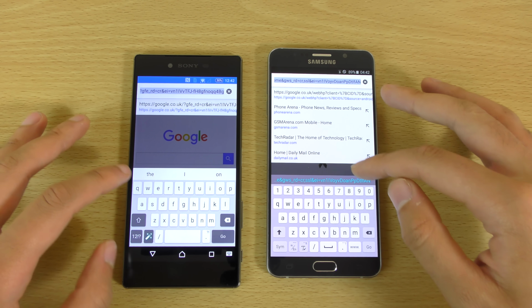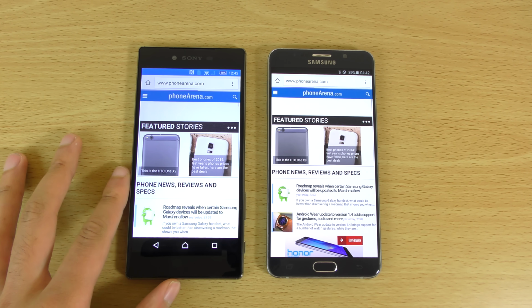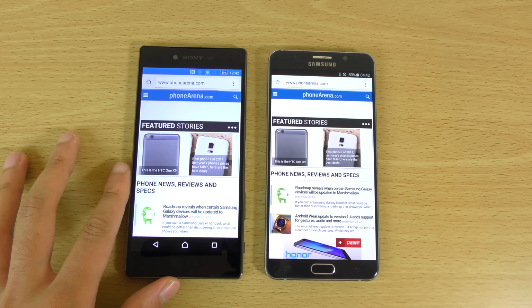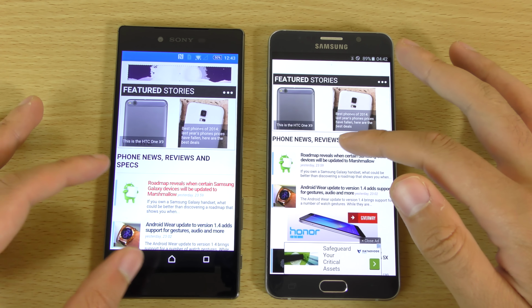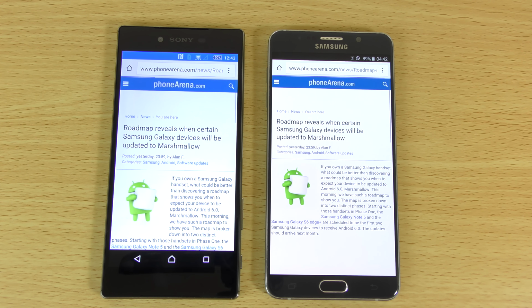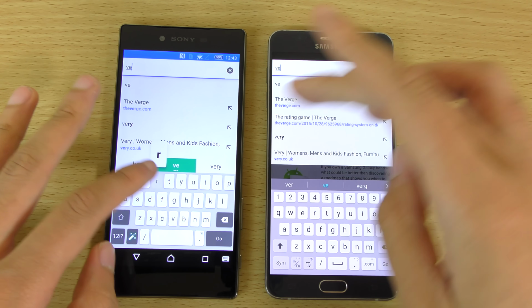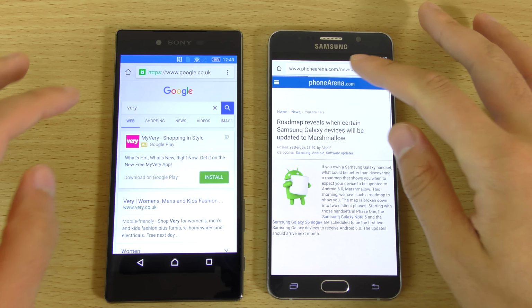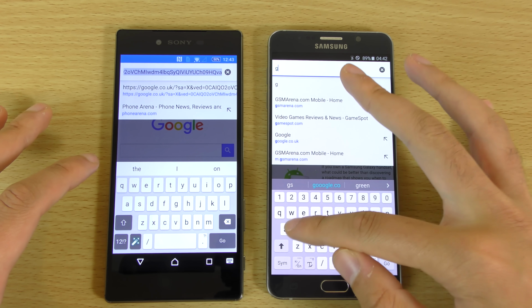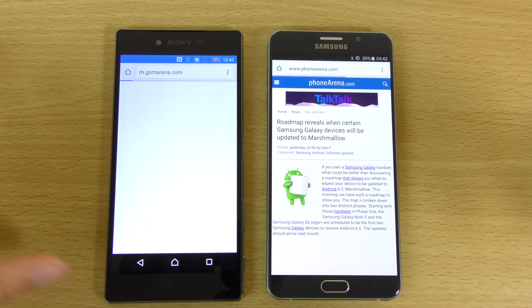So we're just going to go to some websites. Straight away we do have a slightly faster load here on the left, which is nice. What about a link? About the same there. Whoa, that was a fail. Let's try that again. GSM. So again, I think the Z5 loaded the content a little bit quicker there, if you ask me.